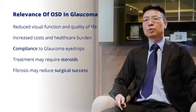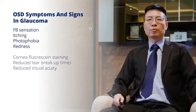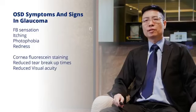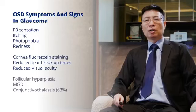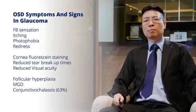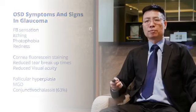Fibrosis may also reduce surgical success. Certain symptoms of ocular surface disease are very common in patients with glaucoma. For example, foreign body sensation, itchiness, photophobia, redness, and on clinical examination, often we find increased fluorescein staining, reduced tear breakup times, and reduced visual acuity. At the same time, there could be follicular hyperplasia, meibomian gland dysfunction, and conjunctival chalasis.